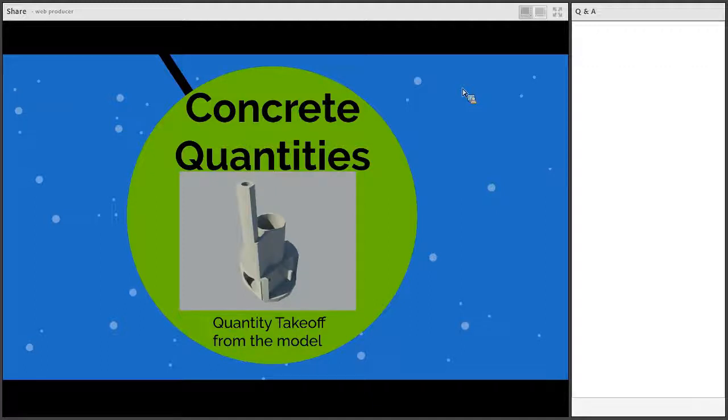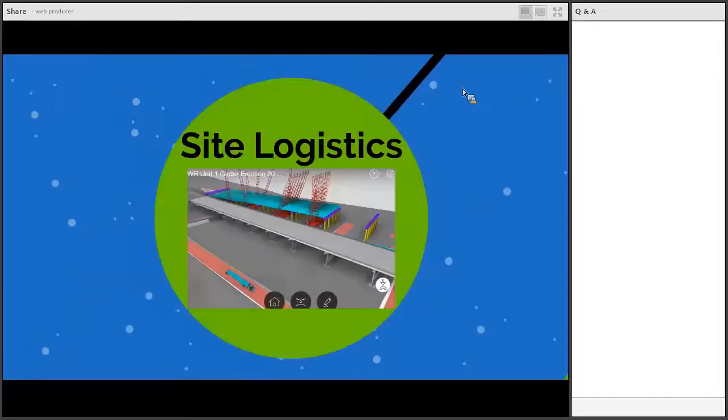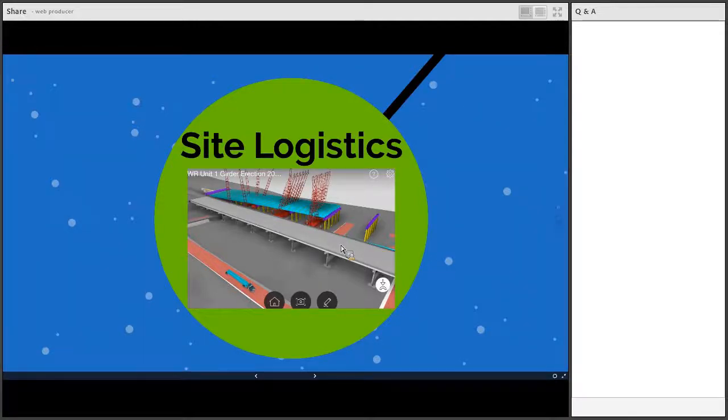So site logistics, a lot of what a superintendent is responsible for is to make sure that all the material coming on site is organized, and that's where the cranes are sitting, where the pumps are sitting, and storage is thought through so that you're not blocking yourself and creating more of a hazard than you should have.